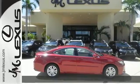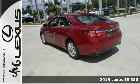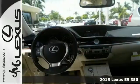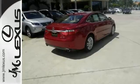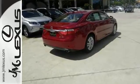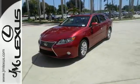Here's a 2015 Lexus ES 350. Appreciate the enhanced drive of the 3.5-liter V6 engine and vehicle stability and traction control. You're always connected with convenient features such as smart access, HomeLink, a color multi-information display, and a multifunction steering wheel.